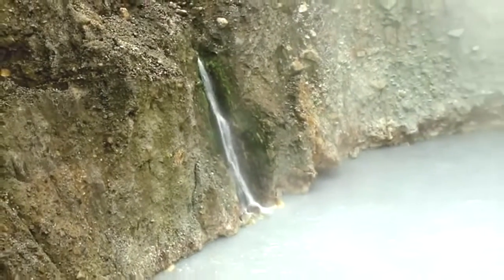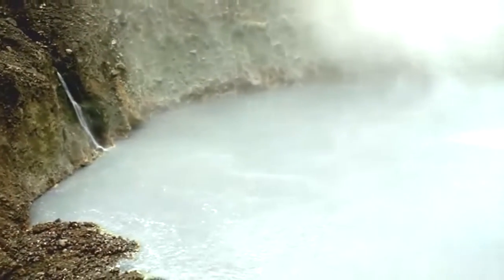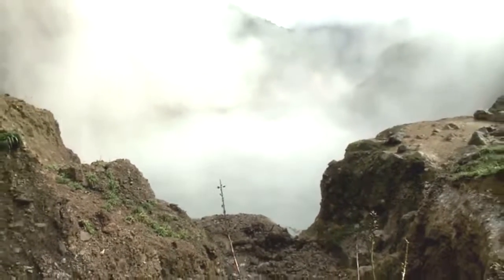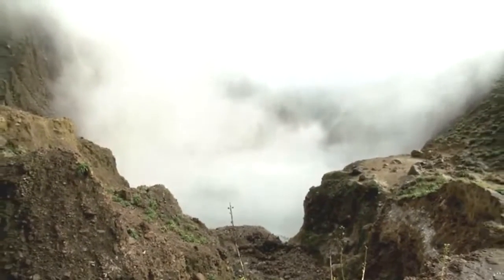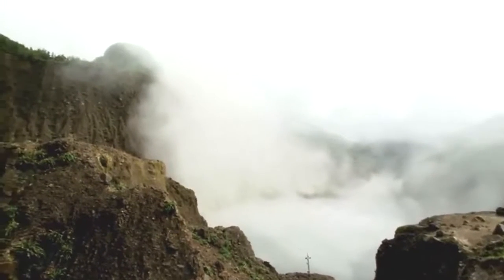This lake, which has a diameter of 60 meters, is the world's second largest hot spring. Its precise depth still remains unclear. Due to its high temperature, as well as its strong acidity, neither plant nor animal life is present in the lake, or even within the lake's surrounding areas.